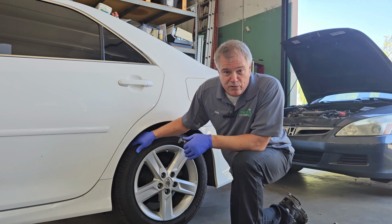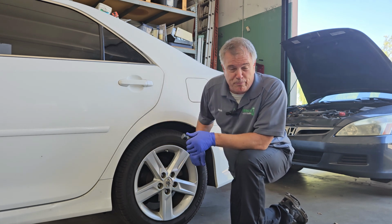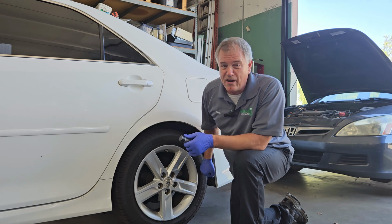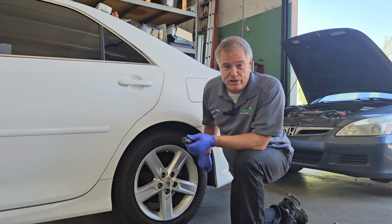So tire tread is one thing, but age is another, especially when it's here in the desert and it's 110 degrees out. We don't want to be driving on old tires.